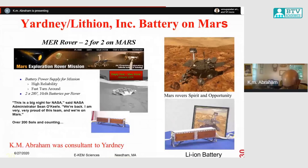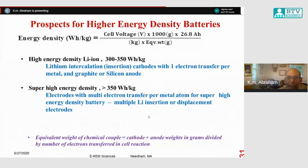All right, so what are the prospects for future higher energy density batteries? Well, with a lithium-ion intercalation electrode with one electron transfer per metal, like lithium cobalt oxide, with one lithium or one electron inserting and extracting from it, the maximum you can get is around 300 to 350 watt hours per kilogram. So if you want to make super high energy density batteries greater than, say, around 350, you have to have multi-electron transfer per metal. You have to transfer more than one electron per metal in a cathode material for an insertion electrode reaction.